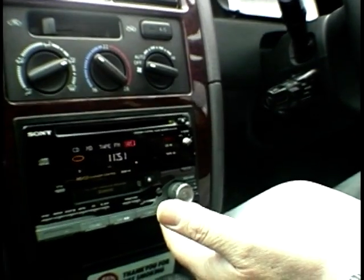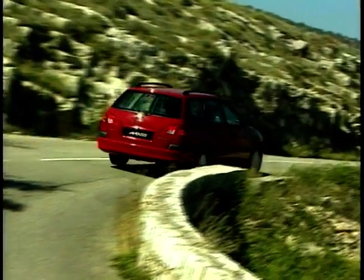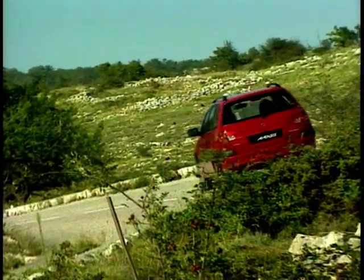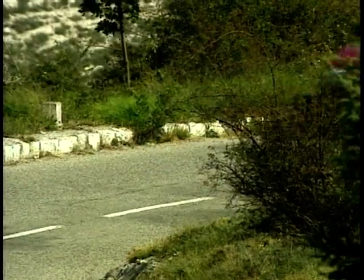You know me, I like a gadget, but only if they're actually useful. In the bad old days, it was how fast a car could go and how quickly it could get you there that sold cars. Today, it's how many mod cons come as standard, and of course, how safe is my family going to be? Well, the Avensis does pretty well in these departments.